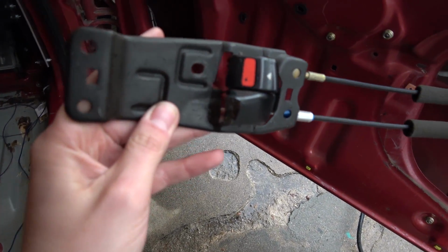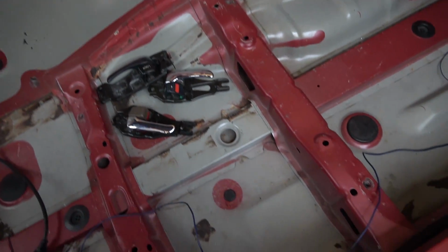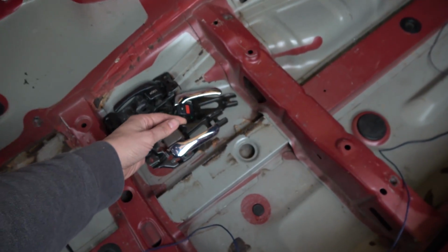Both of my interior handles are busted on both sides of the car, so I actually went and got some LS400 metal handles that I'm going to be swapping in their place so they will not break. Have to do that still. At some point I'll get to that, but it hasn't been a priority yet.